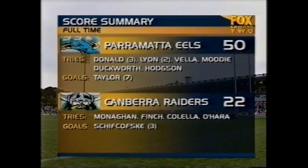This is how it finished. Donald, 3 tries. Lyon, 2. Vella, Moody, Duckworth and Hodgson tries. Jason Taylor, 7 from 9. The Canberra Raiders: Monaghan, Finch, Kalila and O'Hara tries. Schifoski kicked 3 from 4.